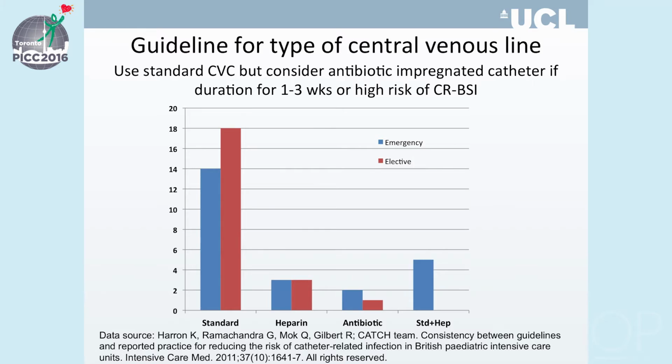The UK Saving Lives Initiative, trying to look at the reduction in healthcare-associated infection, recommended that standard central venous catheters should be used for all patients, and you should only consider antibiotic impregnated catheters if the catheter was meant to be in for a longer duration, or that the patient had a higher risk of catheter-related bloodstream infection. However, there were no specific child-specific guidelines. And when we did a survey of the PICUs in the UK before we started the trial, we noticed that most of them were using standard catheters, although there were some units that were using heparin or antibiotic catheters.